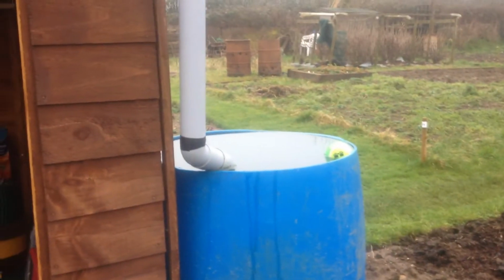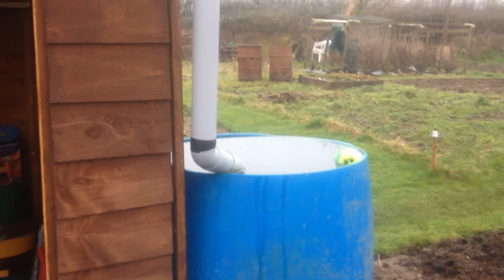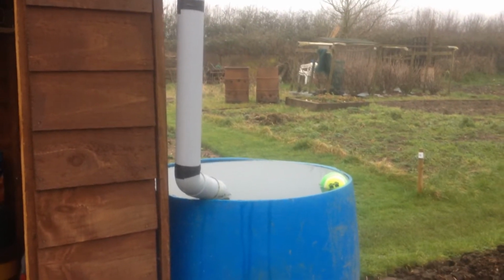Water butts are chock-full. So I've popped a tennis ball in each of them, just if we do get a freeze-up, which is forecast for the next few days or so, then hopefully the barrel won't split.